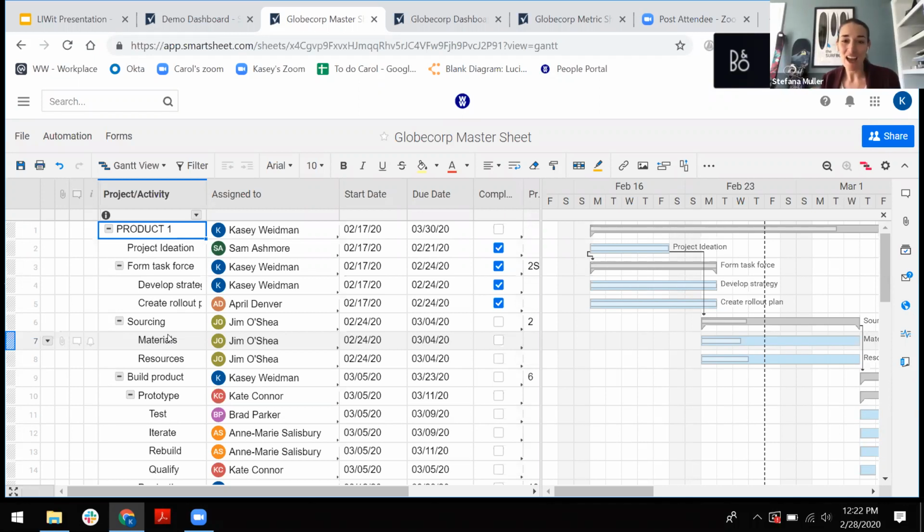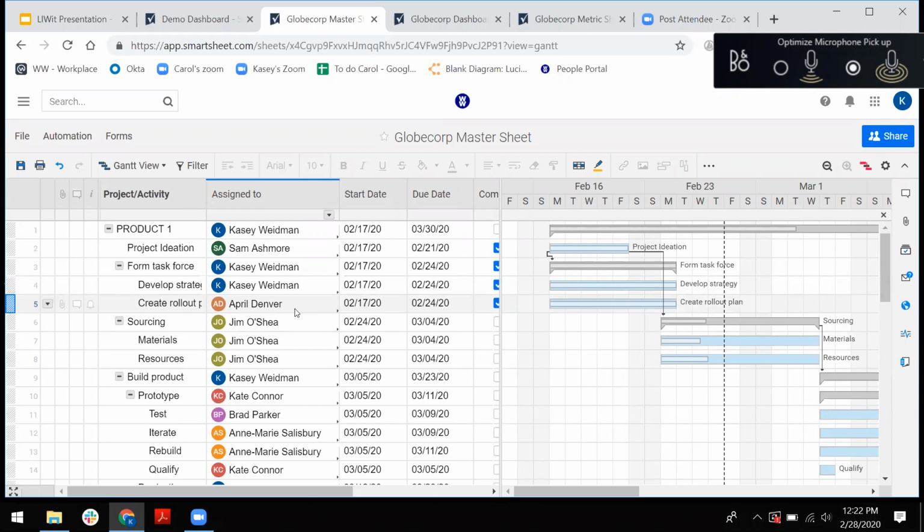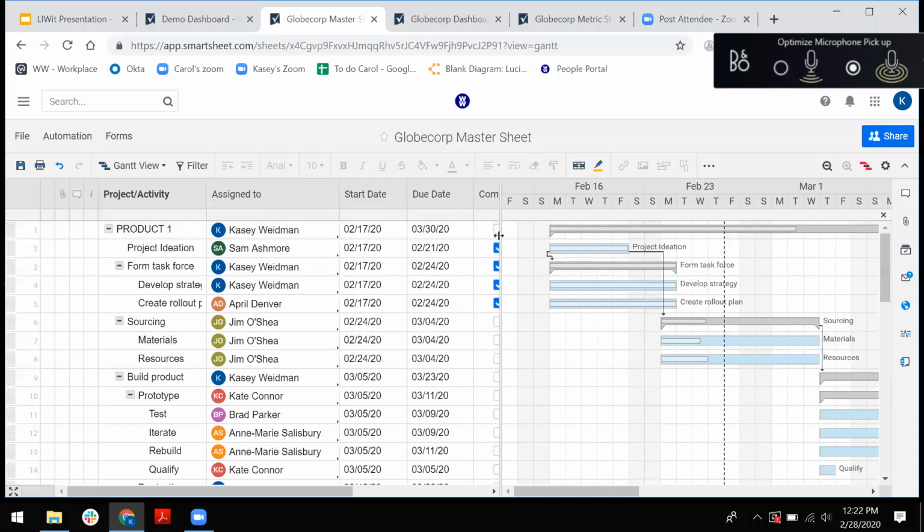So exactly. I was going to say, I do like to see this view. It looks like Microsoft Project to me, and that's what I was so used to back in the day. So this is nice to see. Yeah, I was going to ask Kasey if she could actually show us also the dependencies. And then I know Karen had a question about how you set up a project, the tasks and priorities.